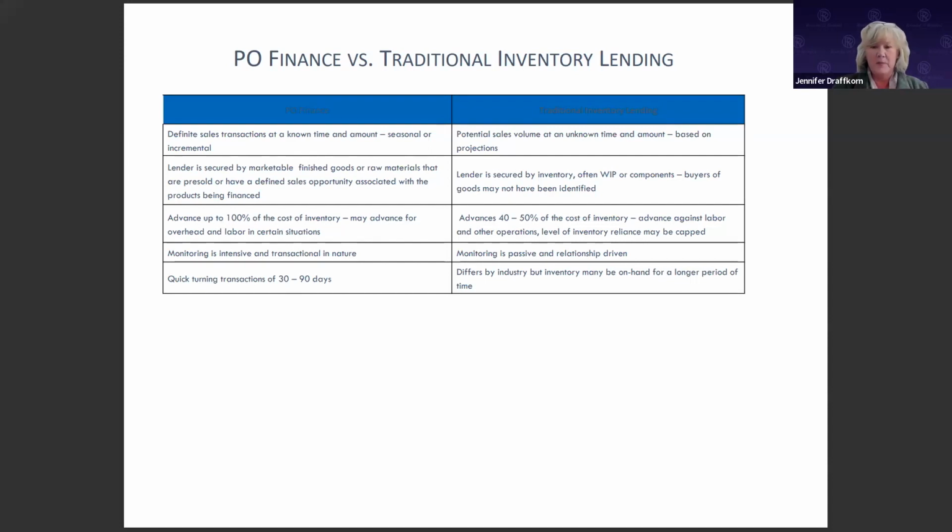So for a quick example, if you have a purchase order for $1 million and on the inventory side, that inventory is only $500,000 for the cost of goods. On the traditional lender, on the inventory side, you're going to get at most $250,000. But on the PO finance side, on that $1 million sales order, we could advance up to 70%, maybe higher, depending upon your circumstances. At 70%, we'd be able to cover $700,000 of the cost of goods plus your landed costs. So depending upon what your margins are, we could potentially cover 100% of your cost of inventory.